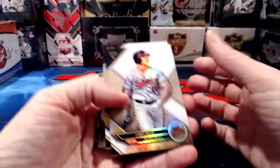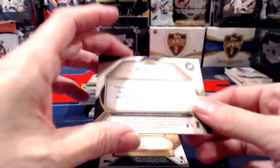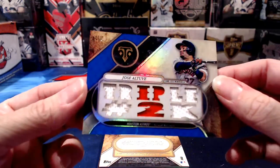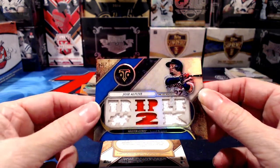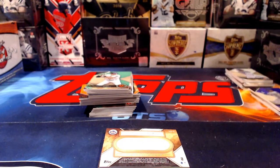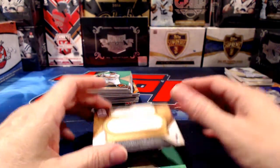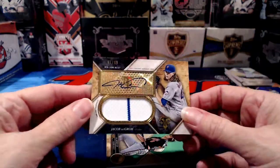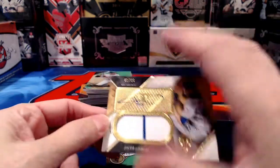I may as well pick those up. Chris Davis, Robinson Cano, Addison Russell. Here comes Jose Altuve again for the Astros. That one is numbered to 3. 2 of 3, so a nice low number there. What did you guys say in chat over there? Yeah, I know, right? Some of the numbers, I don't know why they come up with things like 340 and some of the weird stuff they do. It is interesting. That is to 99 for the Mets, the Jacob deGrom.